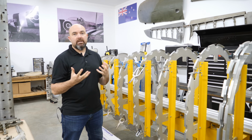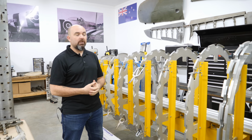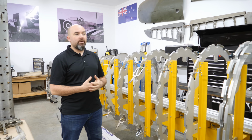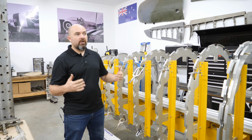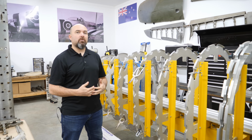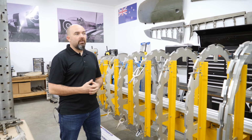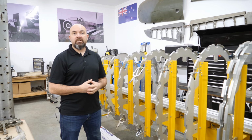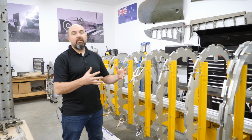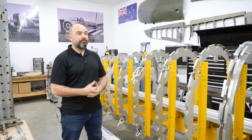JP843 was built as a car door type Hawker Typhoon. And when they modified it to a sliding hood canopy, it had a front end ring that was designed specifically for retrospective action. Now the design that we used originally when we did our production fixture was the standard production variant of the front end ring for the sliding hood.